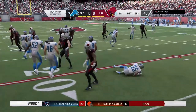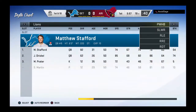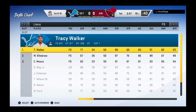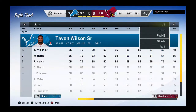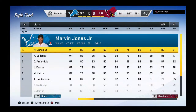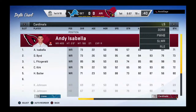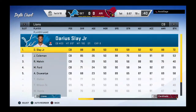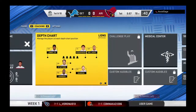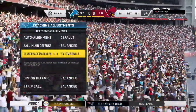And he'll take it back to about the 19-yard line. Right on the return. The Cardinals take over, 1st and 10 at their own 19-yard line.